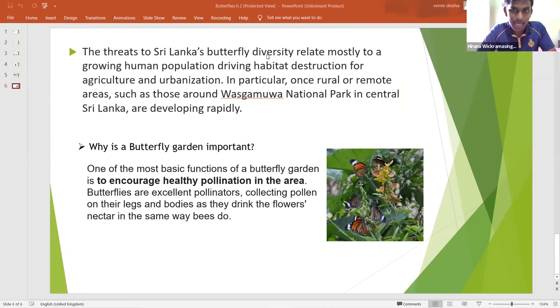The threats to Sri Lanka's butterfly diversity relate mostly to a growing human population, driving habitat destruction for agriculture and urbanization. In particular, once rural or remote areas, such as those around Wasgamuwa National Park in central Sri Lanka, are developing rapidly. Mali, you know Wasgamuwa National Park, right?